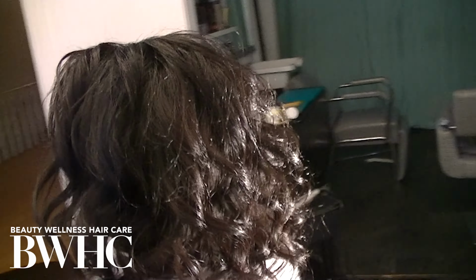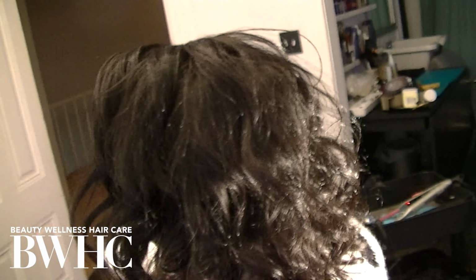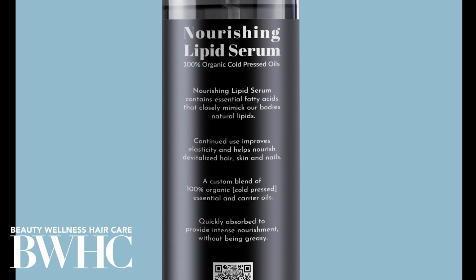We just used the round brush, the ionic round brush, and I used our titanium flat iron. Once again, I used our titanium flat iron to smooth and polish her hair. I did not use a pressing comb of any kind. This is the 21st century. We don't need any pressing combs.